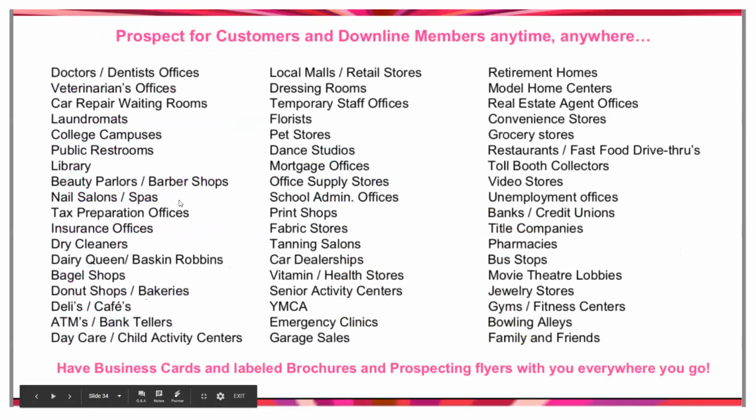So, prospecting for customers and downline members anywhere and anytime. This is a great list that you can have. It gives you an idea of places where you can go and leave brochures or talk to people. For example, I love the nail salon, because guess what? We do our nails, and I pay them money. They have to get magazines for their customers. So if I can give them magazines every 2 weeks for free and even offer them 10% of all the sales from their store, that's a great way of partnering with businesses.